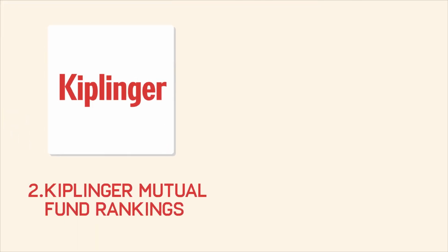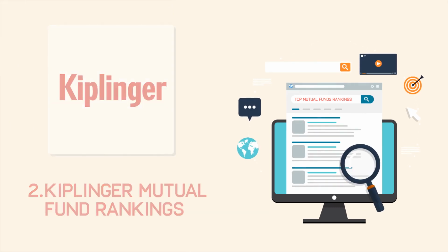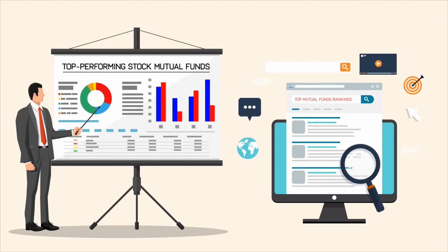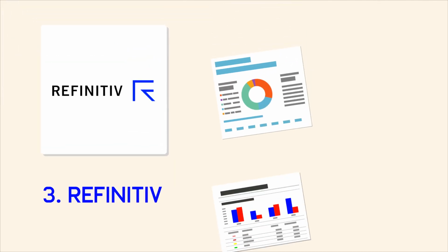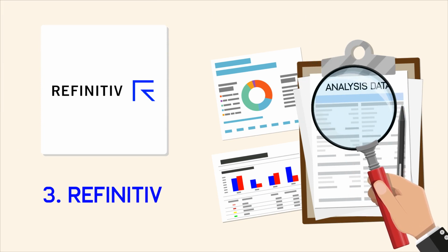2. Kiplinger Mutual Fund Rankings. This tool updates its top mutual fund rankings annually. It shows you the top performing stock mutual funds in 11 categories. 3. Refinitiv. With Refinitiv, you can access an incredible depth and breadth of financial analyst data to make smarter decisions.